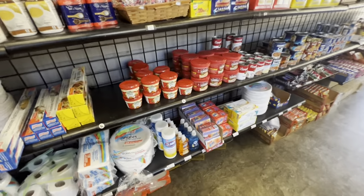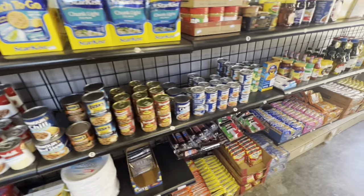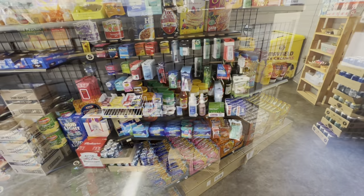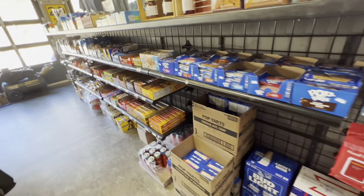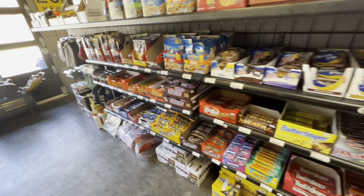Over on this side, they have a few more options like Spam, some more tuna, some peanut butter, and just some other essentials that may be a little heavy for hiking. Over here, you have some first aid items, some Pop-Tarts, and then some candy and beef jerky.